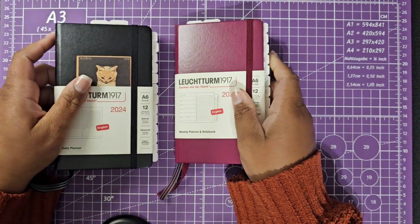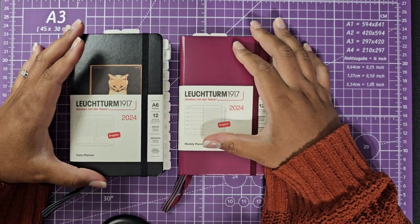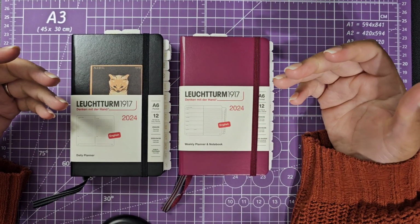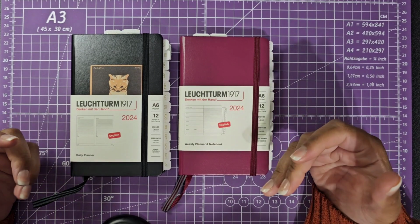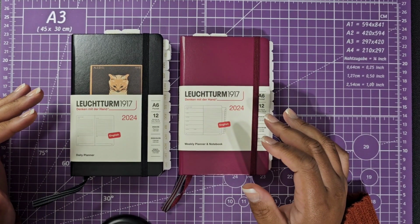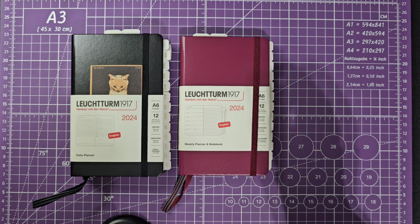So these are two planners that I purchased last year. If you remember, when I did my 2023 lineup, I had originally purchased the Leuchtturm1917 daily and also the Leuchtturm1917 weekly with the notebook. And I ended up not using these two things at all this year, because I went through my planner and realized that there were a few defects. Like some of the pages were kind of stuck together, and the seams where the stitching was not really shown, and it was kind of a bummer.